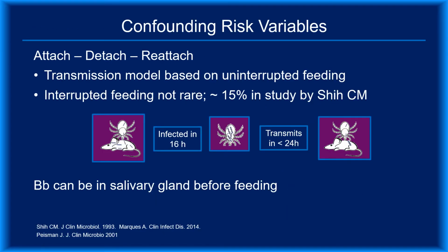However, several variables could have an impact on the duration of the grace period, and in some instances, there may not even be one. Transmission models are based on uninterrupted feeding, yet ticks are known to sometimes attach to a host, detach, and then reattach to the same host or a new one. This behavior has been observed with mouse hosts and in the human xenodiagnostic trial. In the human trial, the behavior may have been an artifact of this study design.